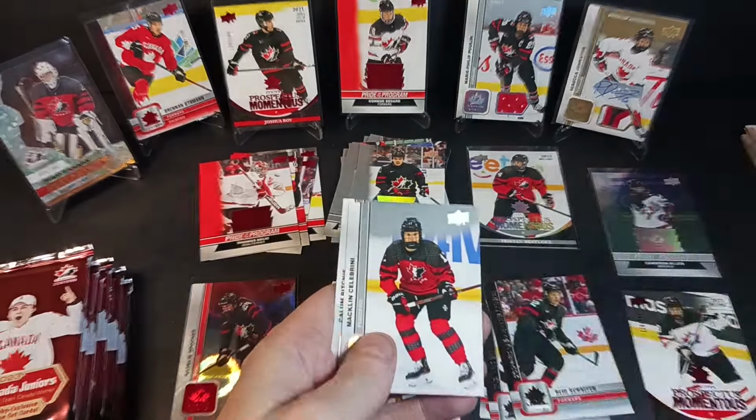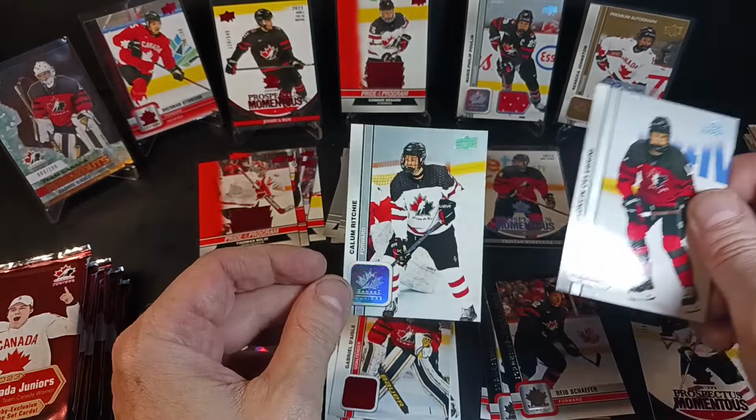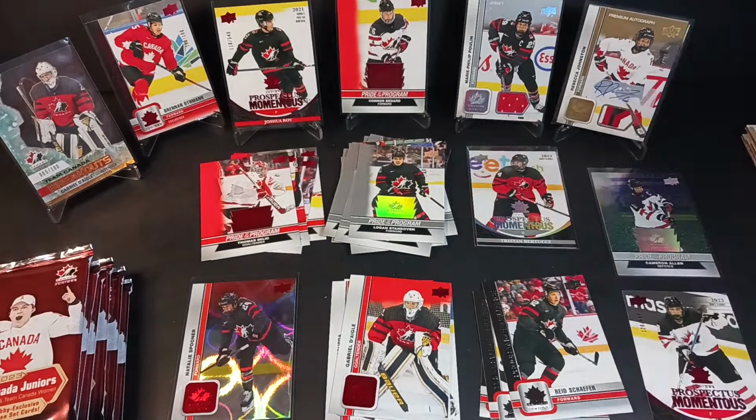And two more base we got. Macklin Celebrini and Calum Ritchie. Callum.